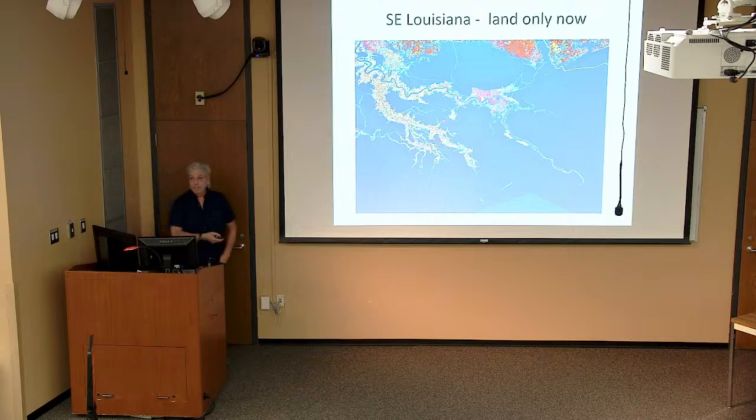And if nothing is done before the end of the century, at current rates of subsidence and sea level rise, we could look like this. Two little fingers of land sticking out to the Gulf of Mexico, hardly speed bumps for storm surge.